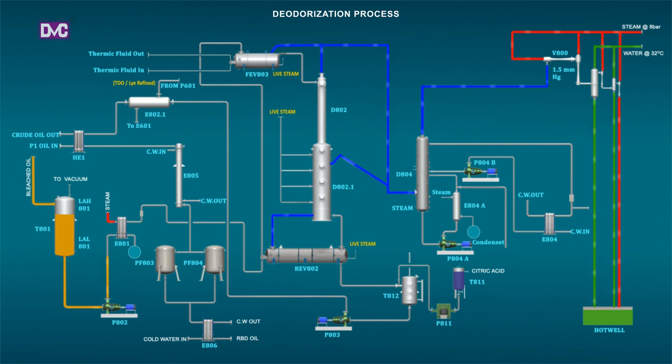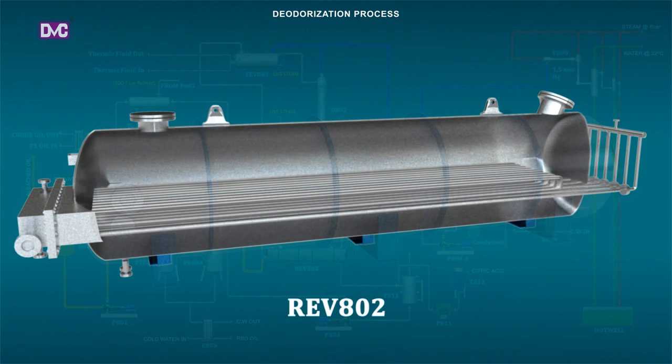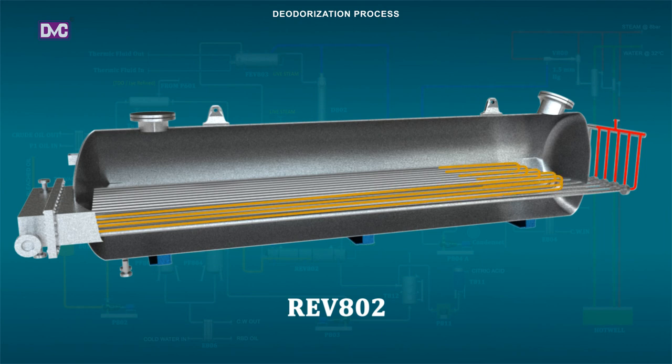REV802 to recover maximum possible heat from the outgoing deodorized oil in a continuous way. Heat recovery under vacuum. REV802 is a vacuum heat exchanger where the outgoing product is cooled under vacuum to protect the product and to yield high quality refined oil. 85% of the heat energy is recovered in the vacuum heat regeneration.